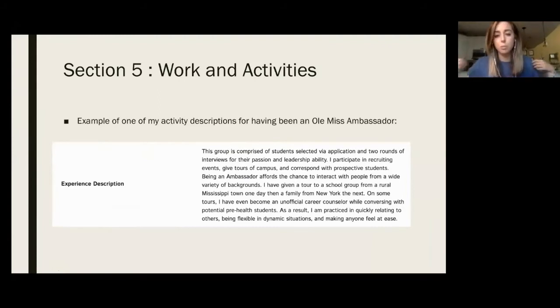So this group is comprised of students selected by application in two rounds of interviews for their passion and leadership ability. I participate in recruiting events, give tours of campus, and correspond with prospective students. Being an ambassador affords the chance to interact with people from a wide variety of backgrounds. I have given a tour to a school group from a rural Mississippi town one day, then a family from New York the next.